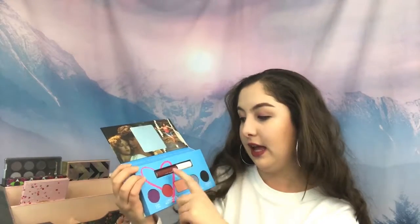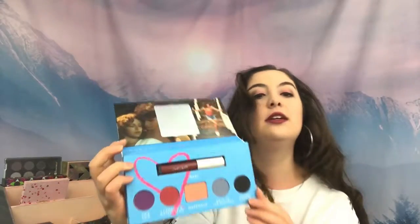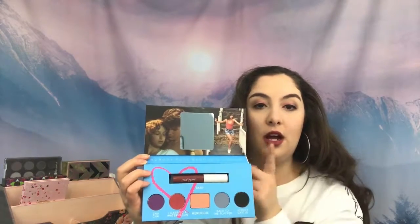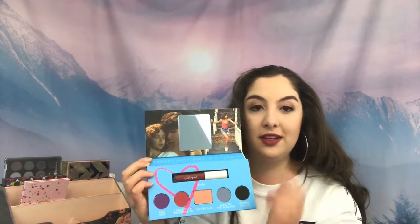So it comes with some shades. Cha Cha, I Carried a Watermelon, Merengue, Back to the Playpen, and Johnny Hassel. And then you have the baby lipstick. And then you can see also iconic scenes from the movie. So this was like, oh my god, I wanted it because it was Dirty Dancing.